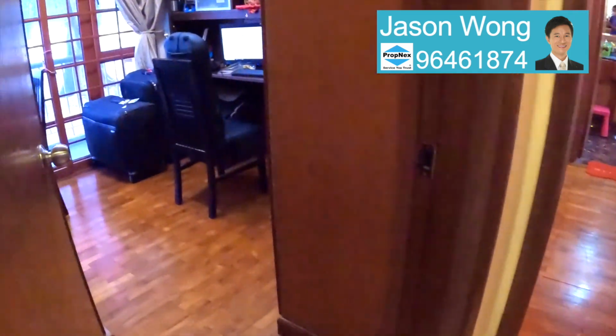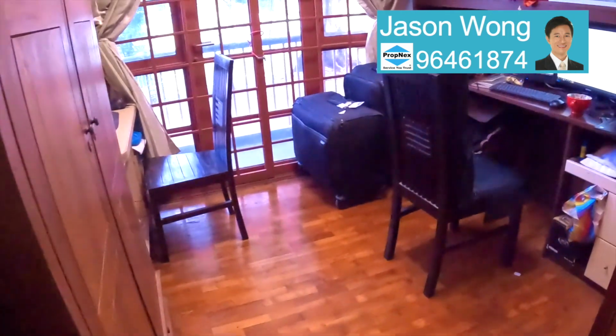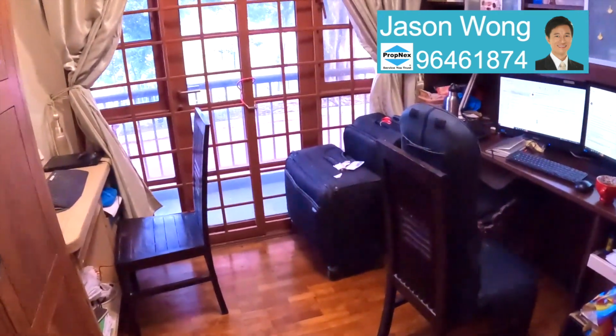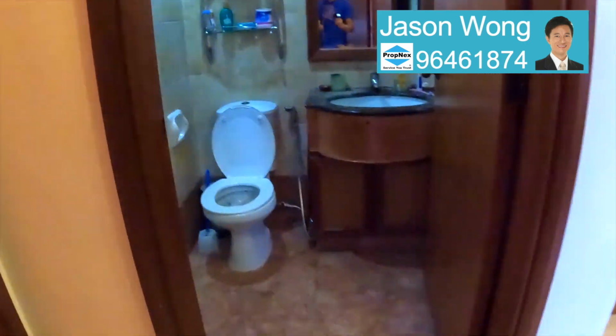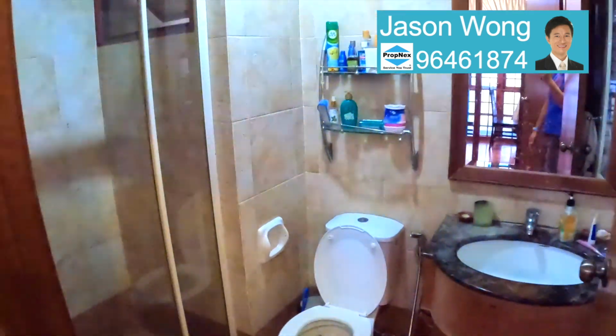This is also a similar size common room. This common room is currently used as a study area. It also links to the patio right outside. Okay. Right opposite is the common bathroom. The common bathroom is in very good condition. It comes with a stand shower.